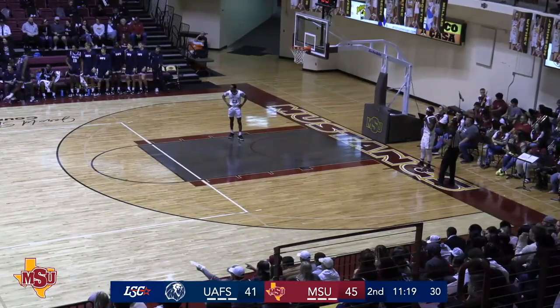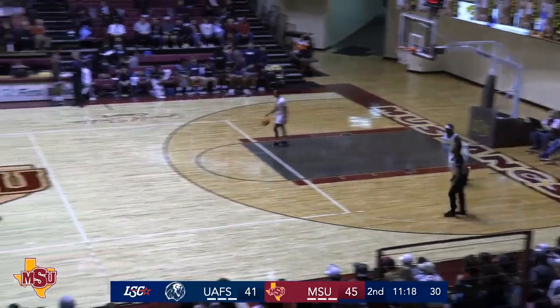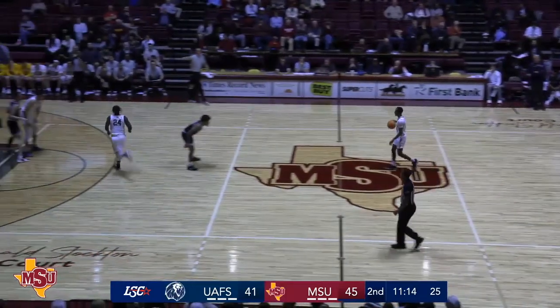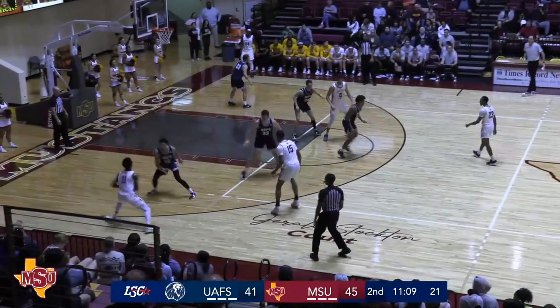He doesn't have to block all of them, but just being in there after he's blocked one or two really makes a difference. Fort Smith hasn't scored in more than 2.5 minutes. Midwestern State's gone on a 6-0 run. Olivic's now got 4 blocks in this game.